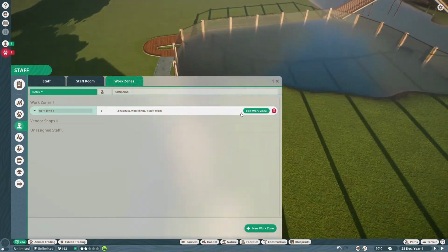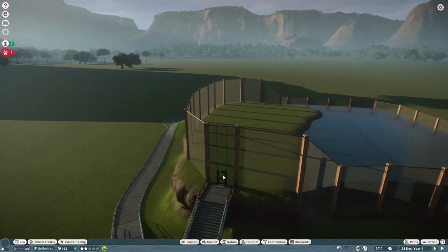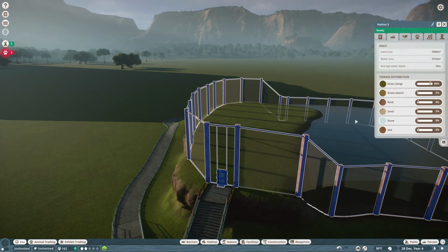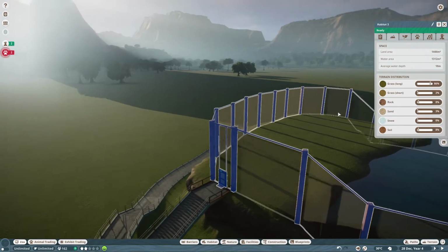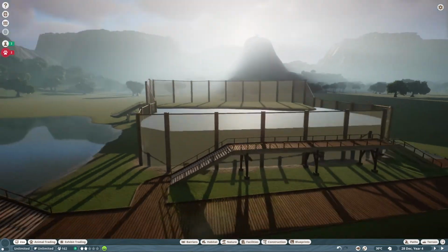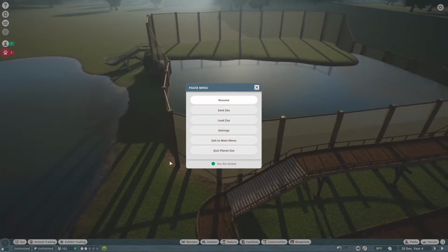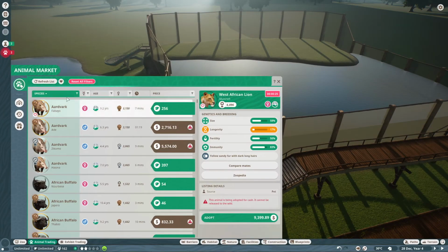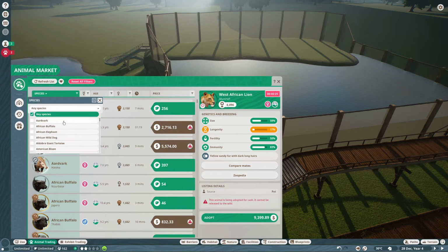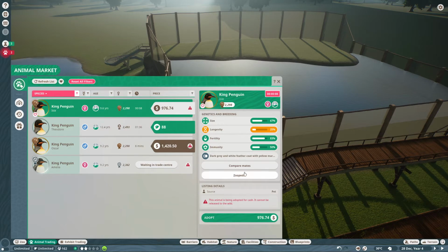So next, let's make sure that this is actually recognized as a habitat. Now if we click here, we'll get the information that this is our average water depth of 10 meters, which is obviously overkill. But, you know, probably also a good idea to go slightly overkill with this. So next, let's just grab a bunch of penguins. Which ones do we have again? I always forget that king penguins. There we go.